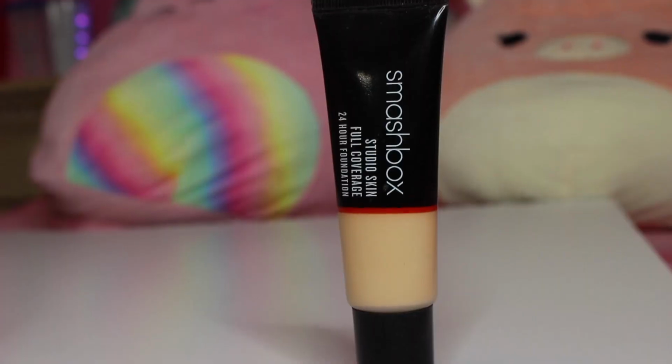And then I have the Smashbox. This is also a 24-hour wear full coverage foundation. This guy is like paint for your skin. I've used this once all over my face. I think my shade in this is a little too light for me.